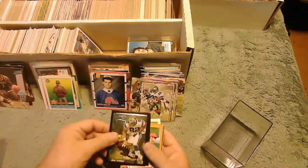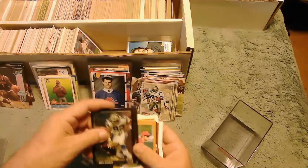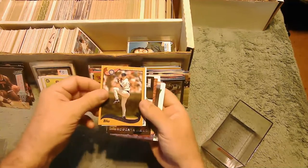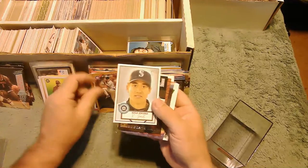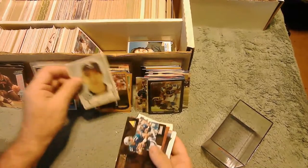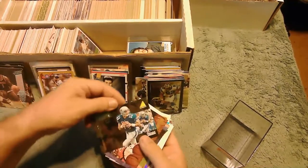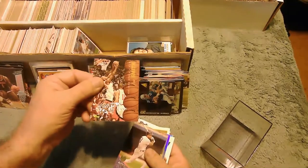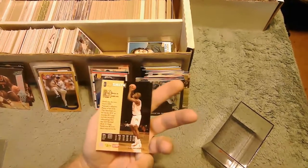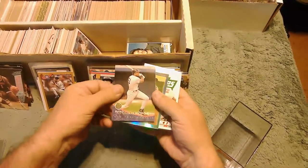Owen Nolan. Here's some shiny football. Scott Rolen, Kerry Wood, Kenji Jojima, okay, oops, I'll put the baseball with the hockey. Bledsoe, rookie card, printer's proof, preview. Joe Smith. So, printer's proof preview. Nice. Goes in the promo cards, I guess. Bernie Williams.